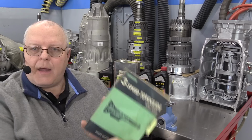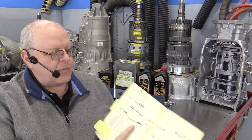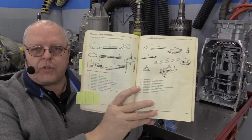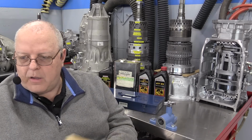So we started out with General Motors Type A Suffix A, then we went to a Ford fluid next. An interesting side note out of this Toyoglide repair manual is it calls for a special service tool kit right here for the Toyoglide.